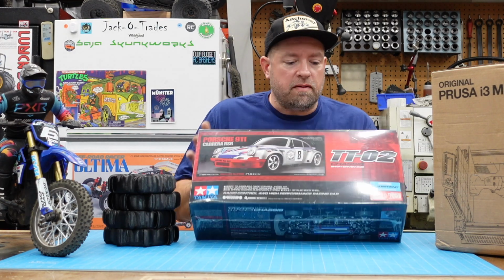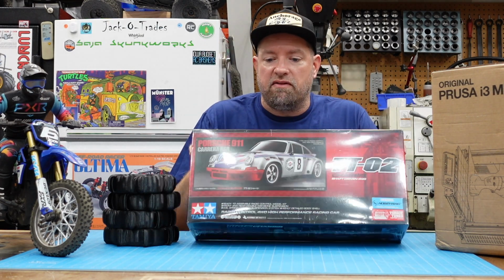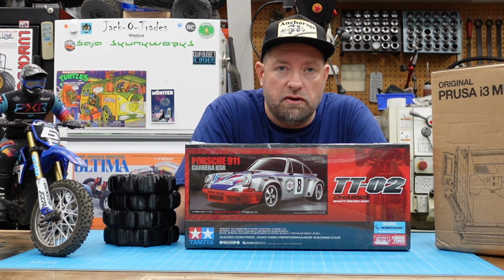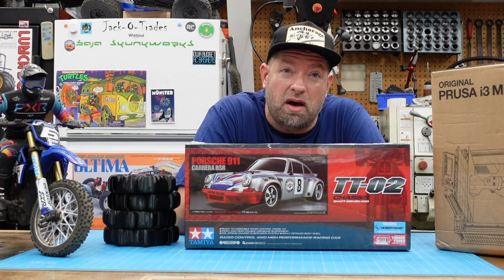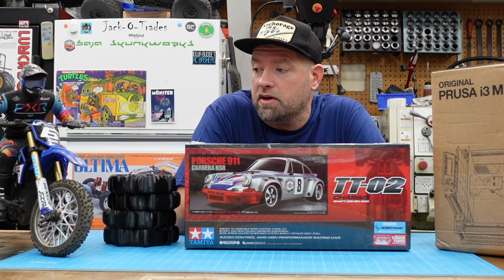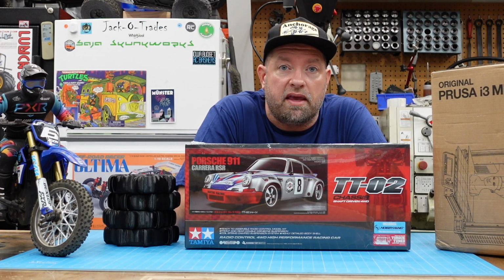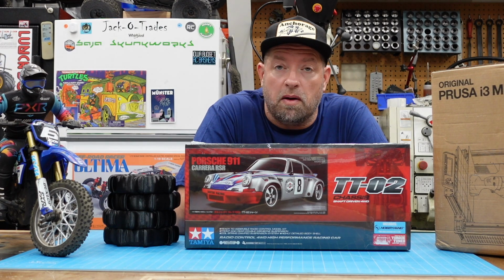This is actually not the car that I'm going to build. I just wanted to pull this down as kind of a representation of a TT-02. I have ordered a TT-02 kit. Hopefully it will come in this week, and then I can get started on the build. It'll be a new experience for me, but I'm hoping I can be somewhat competitive.